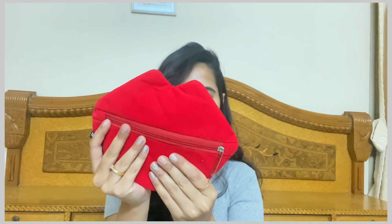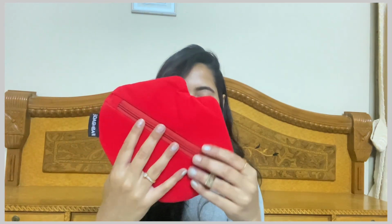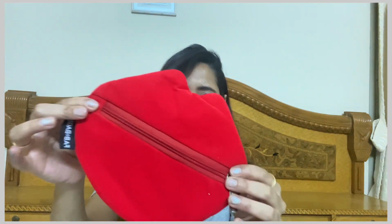Now the pouch. Oh my god, the pouch is so adorable. Look at this pouch, guys. It's in the lip shape and it's in bright red color, and that's how it looks. Oh my god, isn't it cute? It's so pretty. I can't think of using this as a pouch. I'm just going to keep it as a decor or a prop for any post. It's very adorable, and it's very appropriate for the Valentine theme. So yeah, I'm really happy to receive this, and let's see what we have inside.